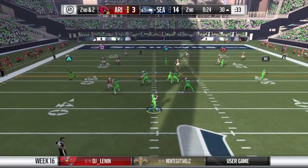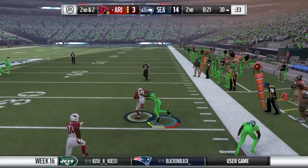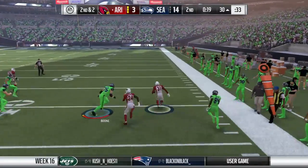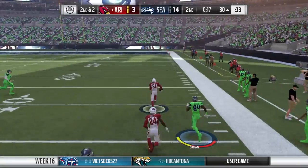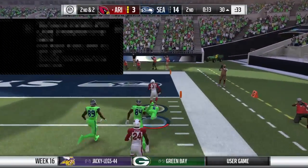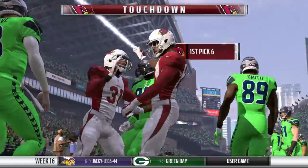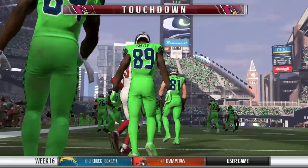From the shotgun, he'll look to throw. Trying for Brown, and it's intercepted. A great read, and it's picked off. There he goes, right side. And they will score. It's a pick 6 for the Cardinals touchdown.